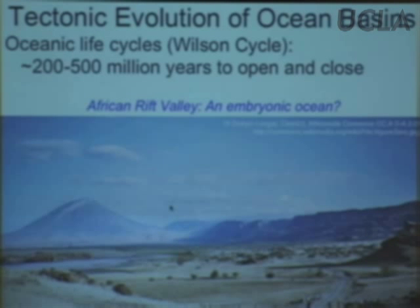Okay, so we've talked about how you can create new oceanic crust, new lithospheric plates, or these parts of a lithospheric plate at mid-ocean ridges, and how they get recycled at convergent boundaries at deep sea trenches. The implication being that ocean basins are enlarged or shrunk depending on what kinds of plate boundaries are inside of them or at their margins.